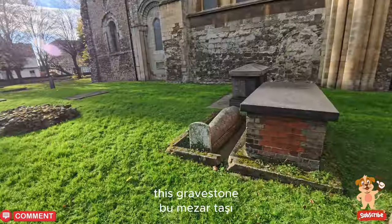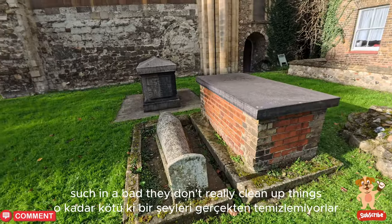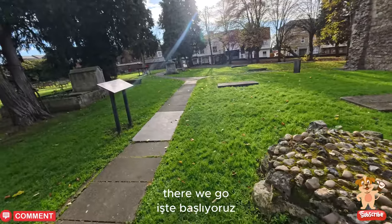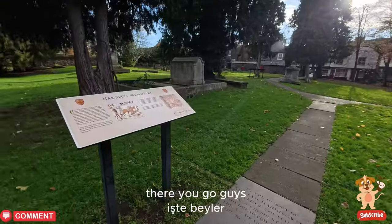Look at that, this gravestone. Such a bad state, they don't really clean up things, do they? Very important. There we go. King Harold's Memorial. There you go, guys.